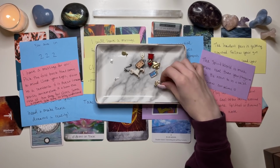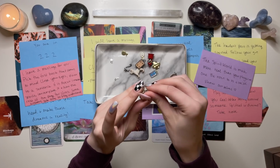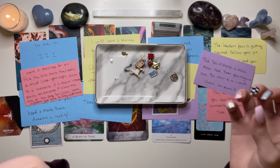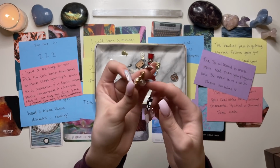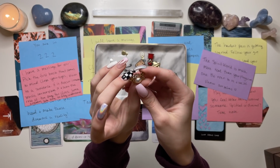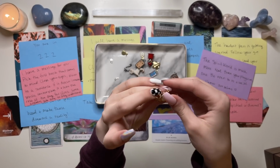So to start, well, I guess we have Cancer, and the iridescent charm, which is stuck on the Cancer charm. But I feel like things are not very clear to you yet. And part of the reason why they're not clear is because I feel like you're too stubborn to open up to what your heart wants.